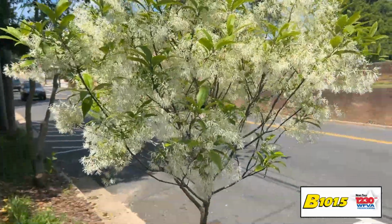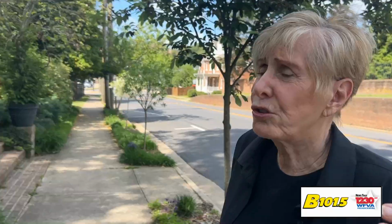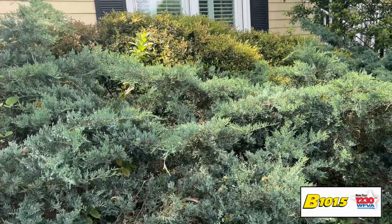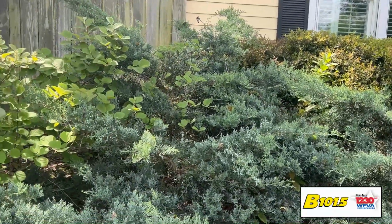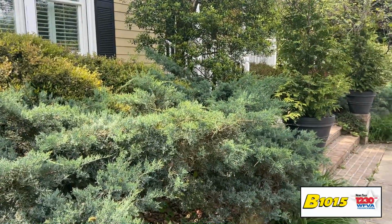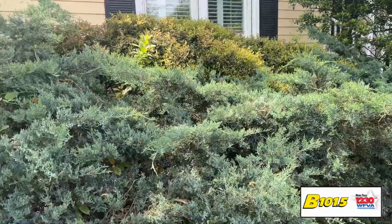And this one is a single stem versus this one below it here is multi-stem. So a lot of people get tired of mowing, and we did too. And so this is what we did to control the mowing. We don't have anything, we've just got shrubs. And they're all low growing, and they're pretty sustainable. I haven't pruned out here in about 10 years. So that is possible if you get the right plants.